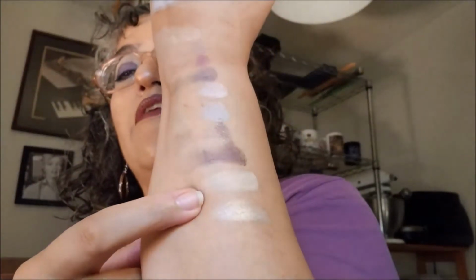So there's the base, and there's the illuminator. It was a bit stiffer, a bit harder to spread across the lid. It was, but not annoyingly so. It blended out nicely with a sponge. It does appear to hold up to my problem eye. This eye tends to lose shadow.